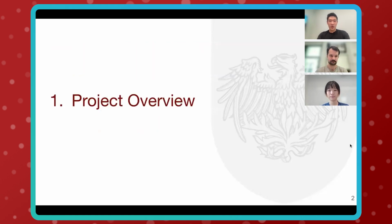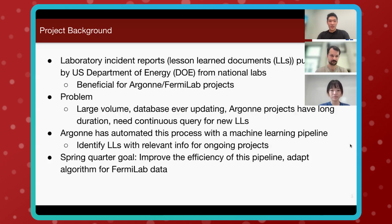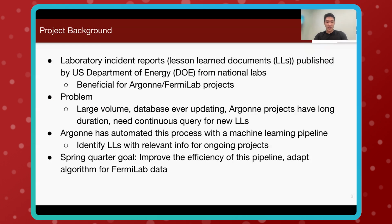To give a quick project overview and a high-level background, the U.S. Department of Energy published laboratory incident reports, also known as the lessons learned documents, from national labs all over the country. These documents are very beneficial for Argonne and Fermilab projects because they help the projects learn from past safety incidents. The problem is that there's a huge volume of these incident reports, and the database is ever updating. Since Argonne projects have very long durations, they need to continuously search for new lessons learned documents and have the newest and most relevant ones pushed to them.